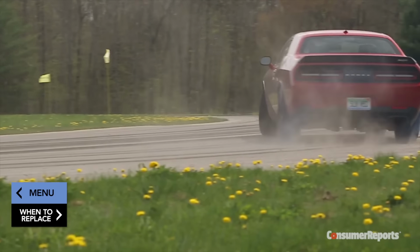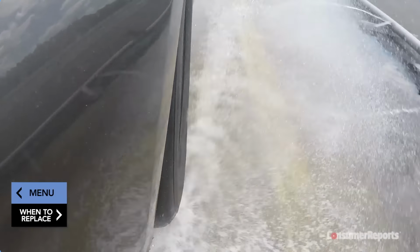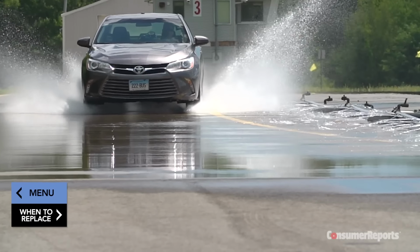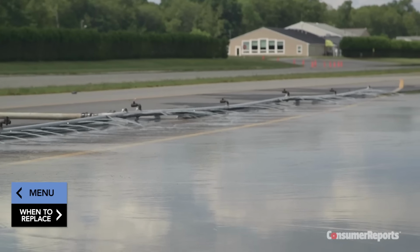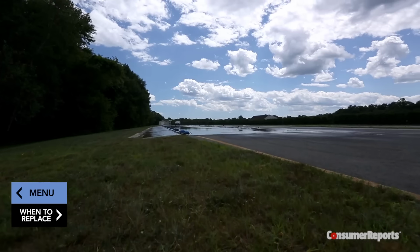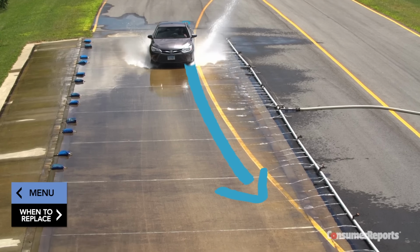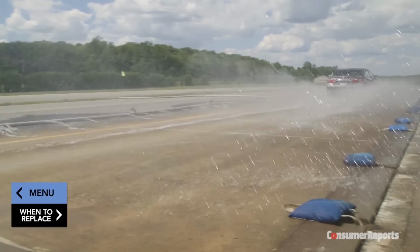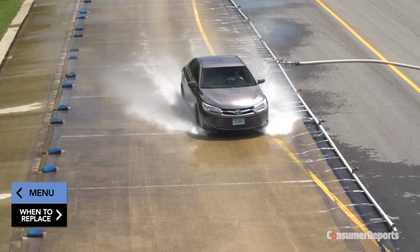The trade-offs are often a stiff ride, short tread life, and high prices. In hard-handling wet conditions, we test for hydroplaning, which is when water wedges between the tire and the road and the car loses grip. We cover our test course with water 3/8 of an inch deep. Then, after accelerating, the car tries to follow a curve on the track. If it's hydroplaning, it goes straight, missing the curve completely. While some tires hydroplane at 40 miles per hour, the best may resist hydroplaning up to 60 miles per hour.